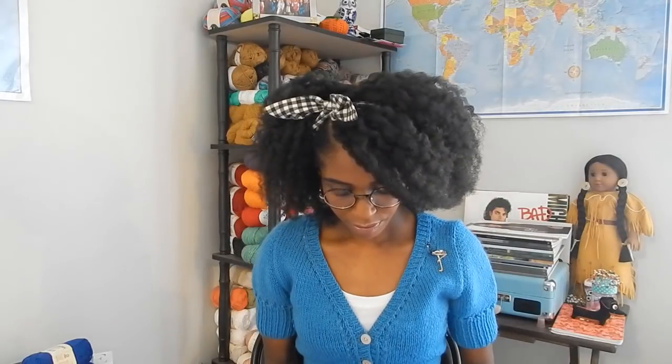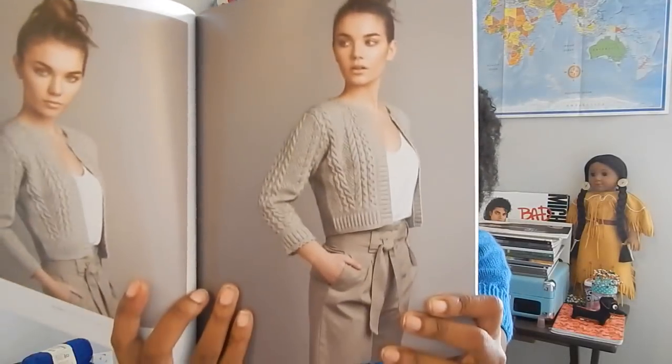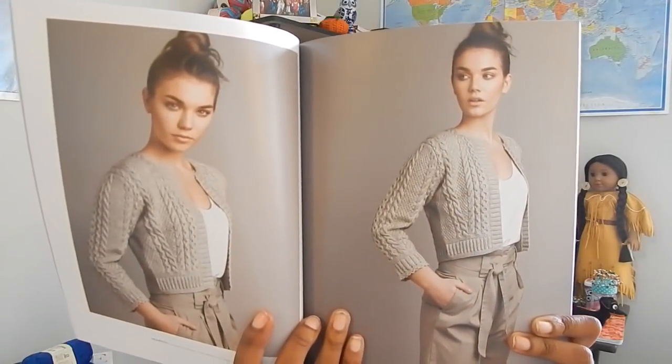I also didn't plan to share, but since I'm talking about the Kim Hargreaves line and I'm all excited about it, let me share with you the yarn I have planned for my Harton cardigan, which was the first Kim Hargreaves design that I just fell for. So, this is the Harton cardigan. And it is a beautiful crop jacket. You know I love crop styles because it looks gorgeous with high-waisted pants and skirts and dresses.